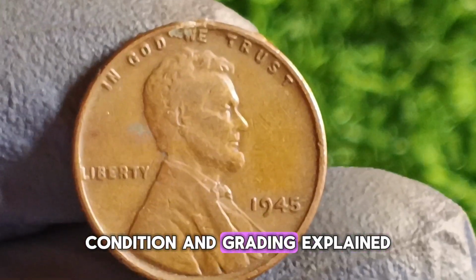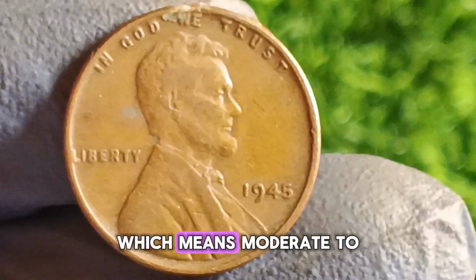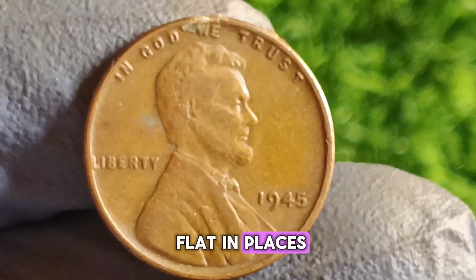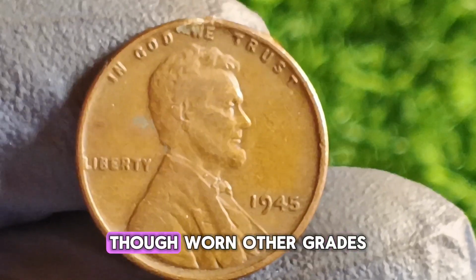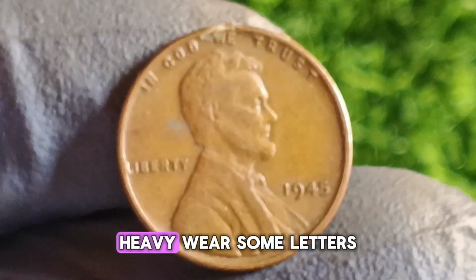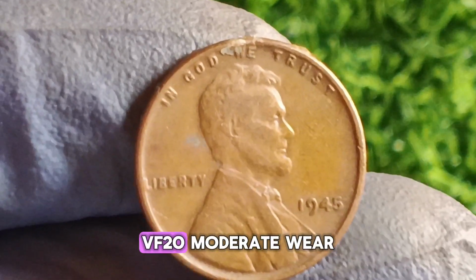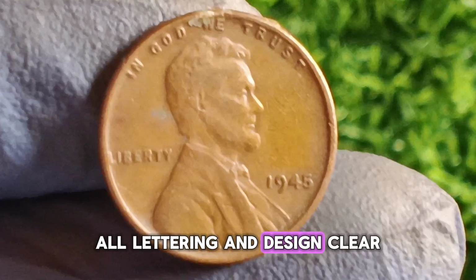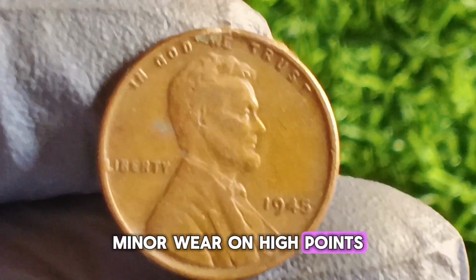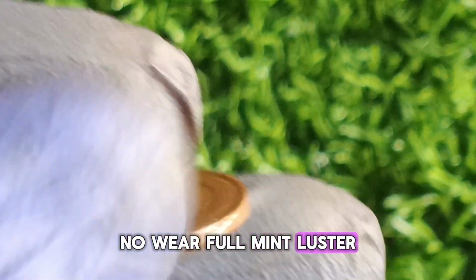Condition and grading explained. Your coin is in fine, F12 condition, which means moderate to heavy wear. Major details visible but flat in places. Rims should still be intact, though worn. Other grades, for comparison. Good, G4: heavy wear, some letters merged with rim. Very fine, VF20: moderate wear, all lettering and design clear. Extremely fine, EF40: minor wear on high points. Uncirculated, MS60 plus: no wear, full mint luster.